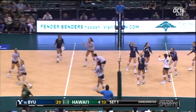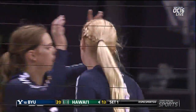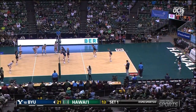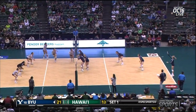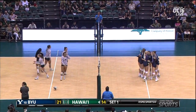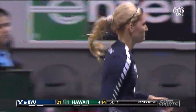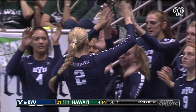Here's Miller down the line. Handcuff Anderson. And it's a point for BYU. Hawaii showing some signs of life, but it is quite a gap that they are trying to cross here in this opening stanza. Cozy Burnett, senior out of San Diego with the serve. It goes into the net. If there is one area where BYU has left something to be desired, it is from the service line. Four errors. And yet they still lead by seven here in the latter stages of set one.